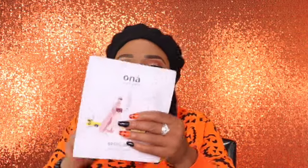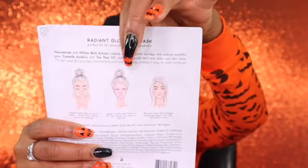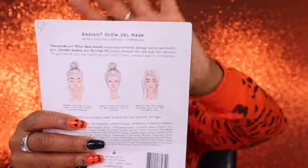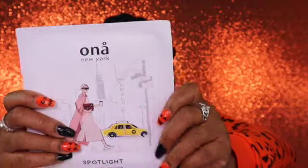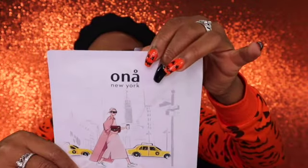Alrighty, so I got a mask. This is the Ona New York Spotlight Radiant Glow Gel Mask. I love masks. It looks like this mask comes in 2 parts from the picture on the back. As you can see right here, it looks like there's a top and a bottom. And this is what the front of the mask packaging looks like. It says cruelty-free and vegan, which is always a great plus.